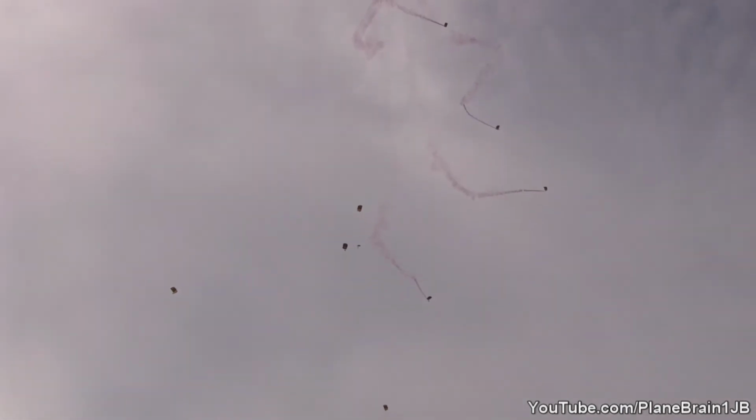Now, as you may have guessed, these jumpers are faced with a unique situation, a traffic jam in the sky. They must gain vertical separation to allow for individual approaches into the target area from a lightweight ripstop nylon. These flexible wing gliders have an inherent forward airspeed of up to 22 miles per hour.